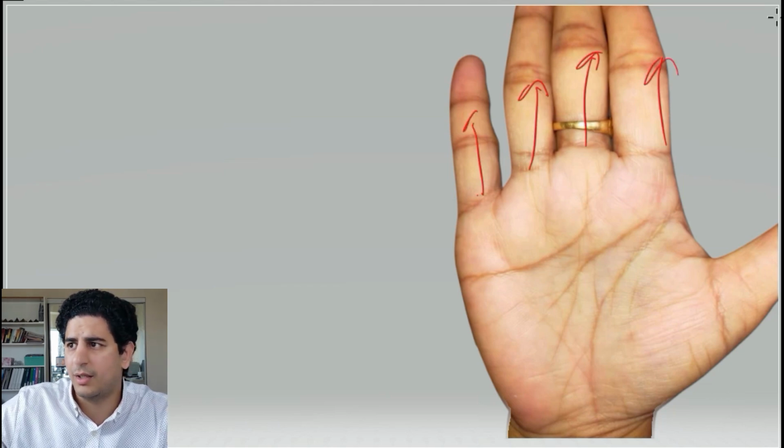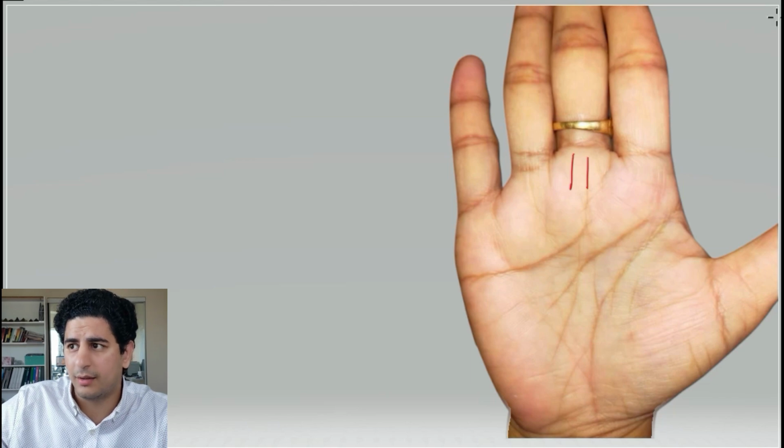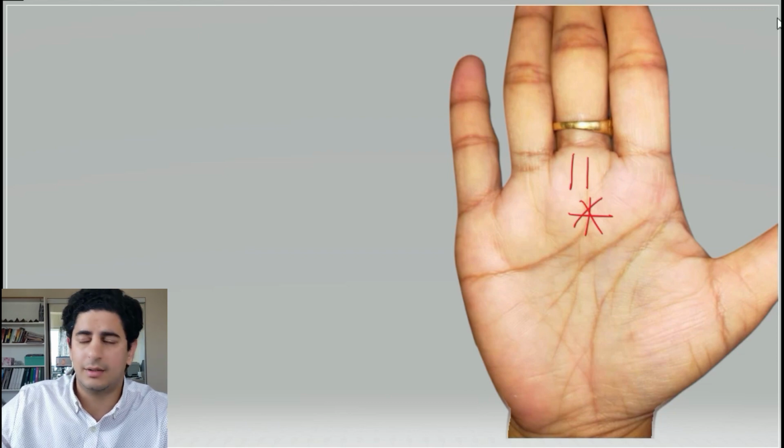If all the fingers are really straight, going upward and not bending, that is good. In this particular example, if you see this finger is bending slightly over here, so this is not a good sign. If the finger really bends, that is not a good sign in palmistry. Now lastly, if you have two lines on the Mount of Saturn, that is also not considered really good. If you have a star, that is also not a very good sign on the Mount of Saturn. And any sign which is like this is considered still very fortunate and very lucky.